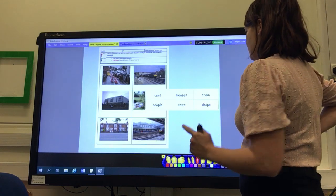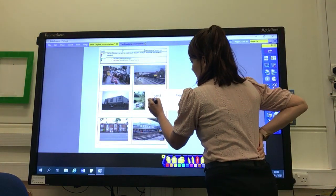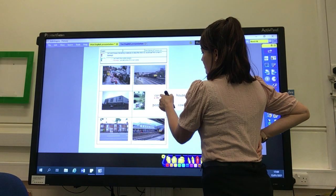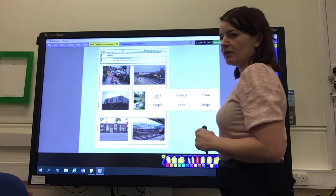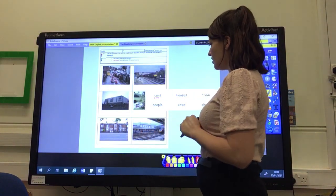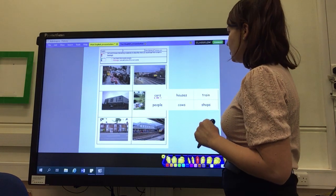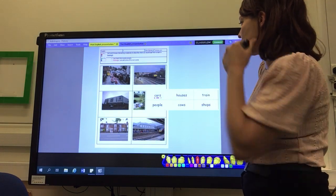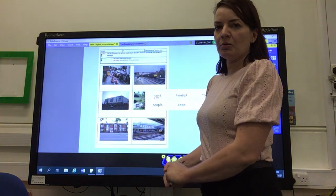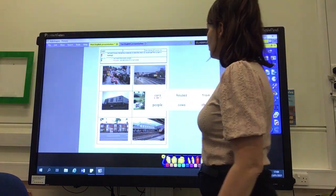So let's do the first one together. We've got k, R, S. Can you read that all together? K, R, S. Cars. Well done. So you need to have a look. Which picture has got cars in? Well, that's got one, but that would just be car, wouldn't it? That picture's got lots of cars.